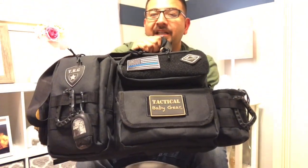I wanted to say a huge, huge thank you to my buddy Chase and my buddy Frank. They're the ones that actually bought me this bag. I've been looking at it and really didn't tell anybody that I wanted this bag or that I was going to buy it. But we had a baby shower a couple weeks ago for my wife, and they surprised me with this bag. So without further ado, this is my daddy diaper bag, my tactical diaper bag, whatever you want to call it.